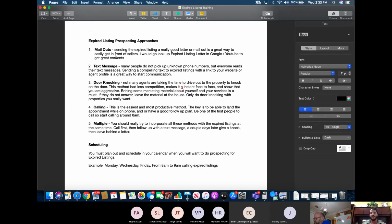And what I really like to do is incorporate all these at once. So for instance, you call them, they don't pick up. Hit them with a video text message. Once you hit them with the video text, send out a mailer. Then with all those three methods, when you finally knock on their door, you can say, oh yeah, I've seen your video, I've seen your brochure, and I got your voicemail. So you're kind of pre-built in there. They kind of know who you are, just because you reached out through multiple facets.